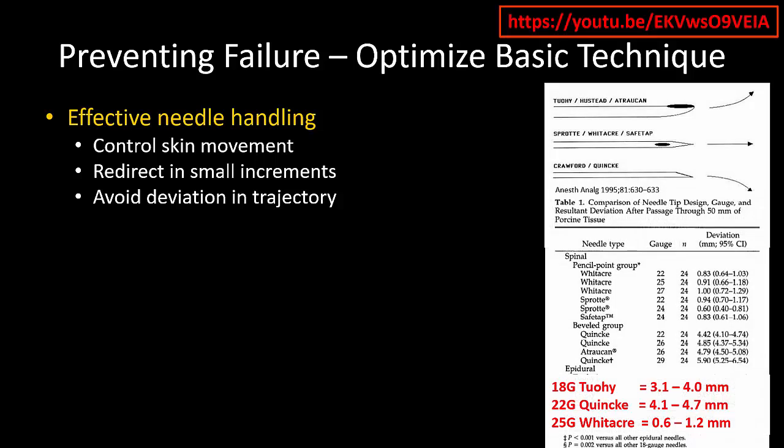It is also worth noting that needles don't always travel in straight lines. This may have more to do with the type of needle tip than the gauge, as this study showed. Even 18-gauge Tuohy needles can deflect 2.5 to 3.5 millimeters when inserted to a depth of 5 centimeters. The takeaway here is to be aware that it can happen, and perhaps also to insert the needle with its bevel facing cephalad rather than sideways, so that it doesn't deflect laterally but rather up and down, which is easier to correct for.